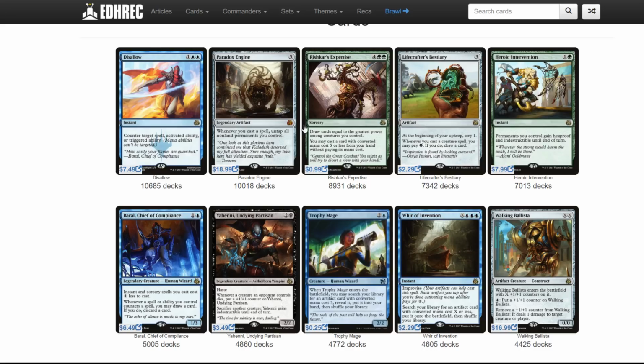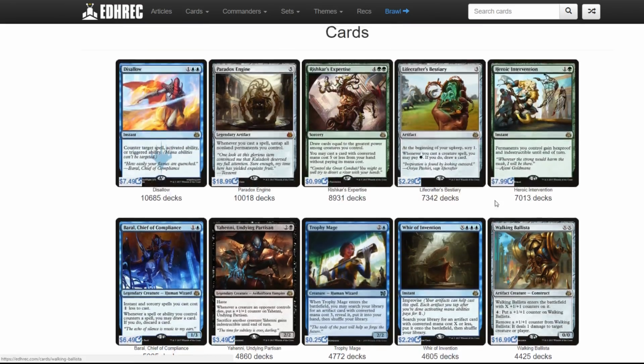All right, so back on Aether Revolt, Heroic Intervention has been sneaking up like crazy. It might have a little bit of an effect like Lifecrafter's Bestiary as the standard players get out of it, but this one a lot of us already missed the boat. The thing about Heroic Intervention is I was sending these off at $4 all day long because I thought rotation will get these back, but man, it looks like this card is gone.